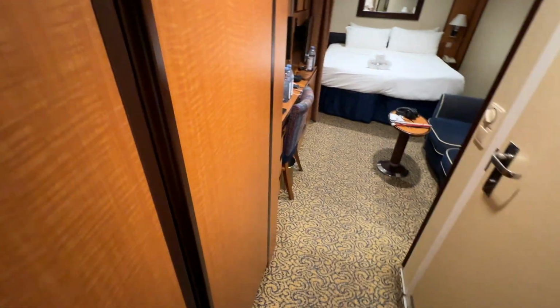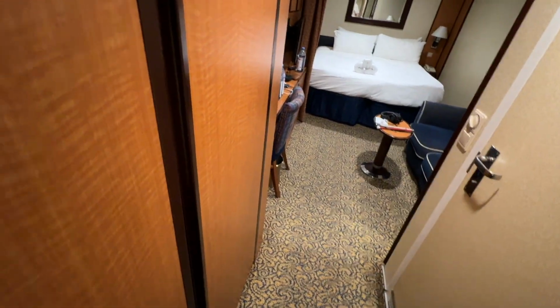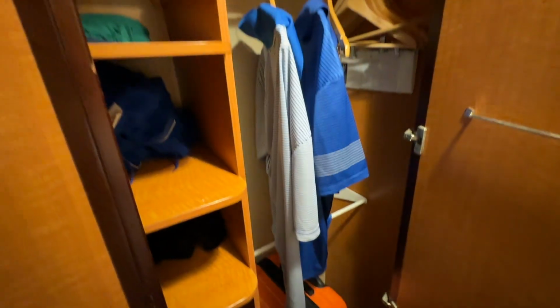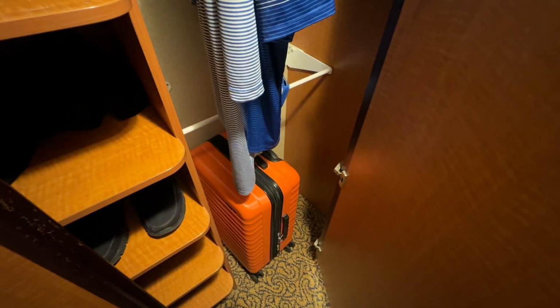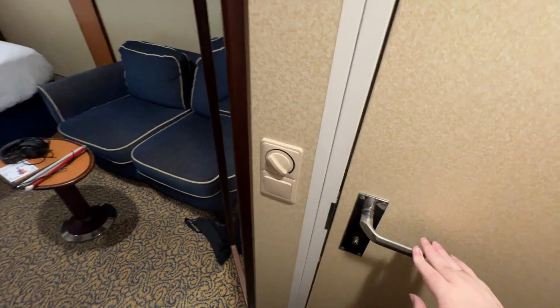Now, if we turn to face the room, on the left as we walk in, we have the closet space. A very nice closet space. You have a spot to hang clothes that you need to hang, and some shelving, and look at that, more hanging space. I think there's plenty of room to store things in this cabin. My suitcase fits nicely there on the floor of the closet, and that's that.